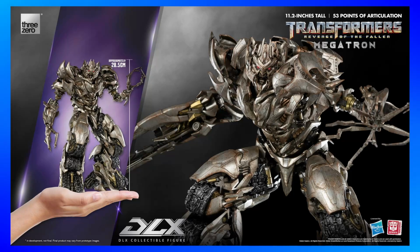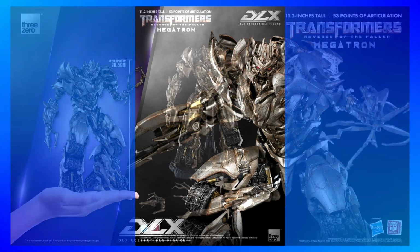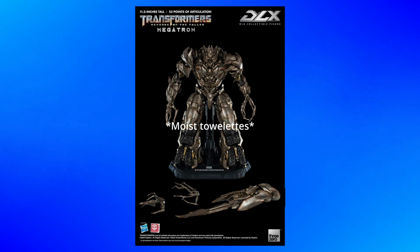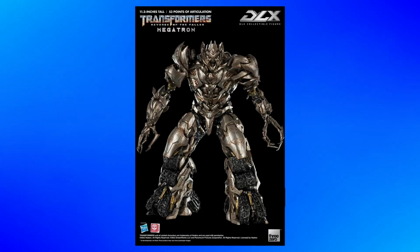And at number 1, and I feel like this shouldn't come as a surprise to anyone, it's the 30DLX Revenge of the Fallen Megatron. I've stated this many times before. Revenge of the Fallen Megatron is not only my favorite Megatron design from the movies, but my favorite Megatron design, period. I fucking love this design, and I love 30, so it's just a match made in heaven. I was so giddy opening up this guy, because it's pretty much spot on.